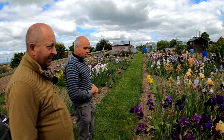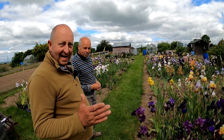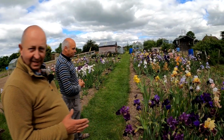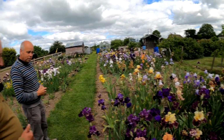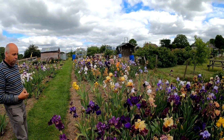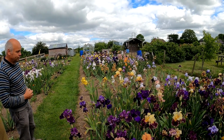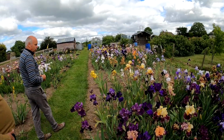Oh, if you could just smell the scent coming off these, it's beautiful. I didn't think they had any scent, but not many people realise they have a scent, and the scent on each one varies a lot. So we've got some named varieties here.